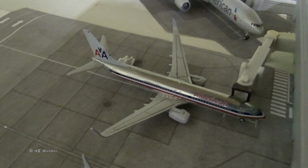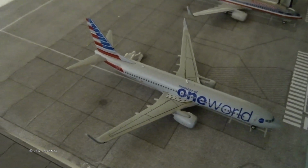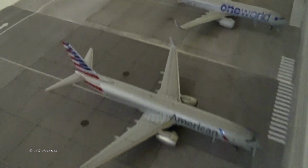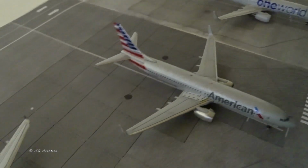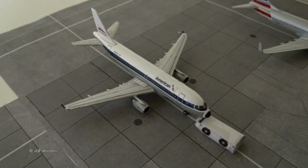American Retro livery 737-800 going to go to New York LaGuardia. One World 737-800 going to go to, let's just say Las Vegas. Another 737-800, this is going to go to Philadelphia. And then the Allegheny VistaJet Retro livery A319 going to Phoenix.